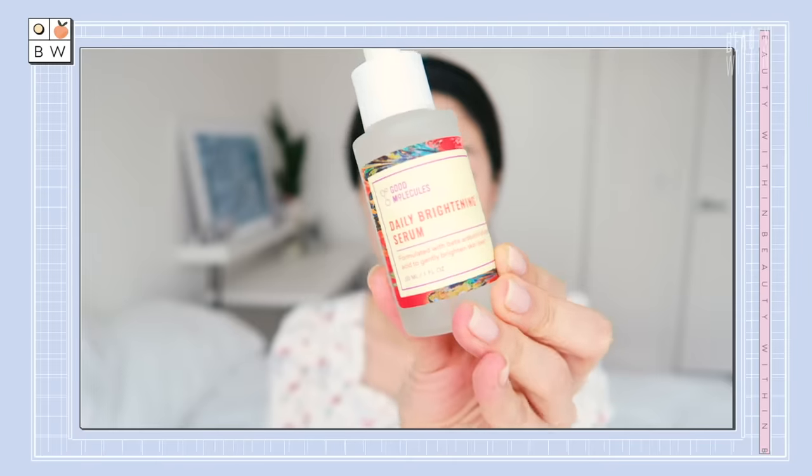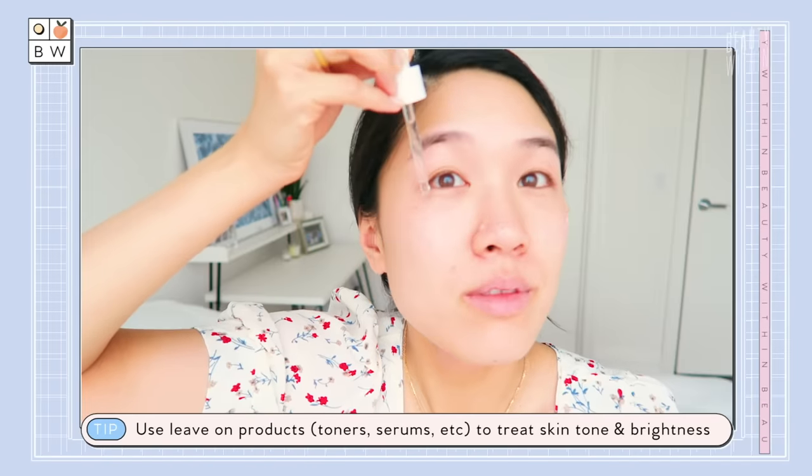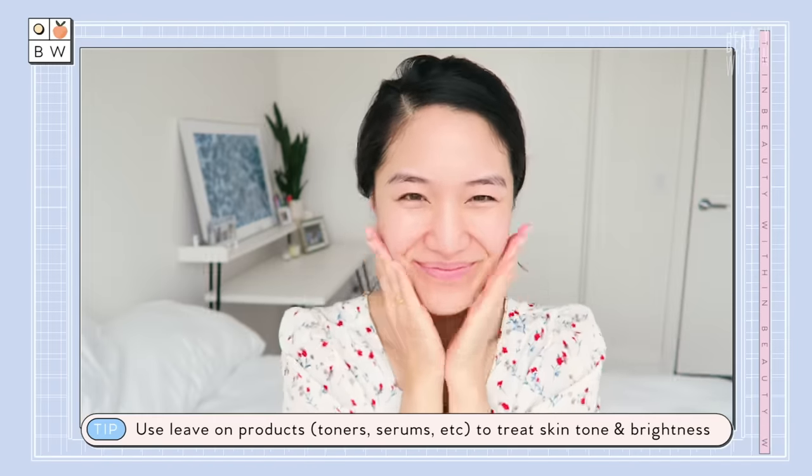And it's worth noting here that at the end of the day, if you want something to really help brighten your skin, you will want it in products that are gonna stay on. Yeah, like a serum. Yeah, serum or moisturizer. But if you have it in your cleanser, it doesn't hurt.